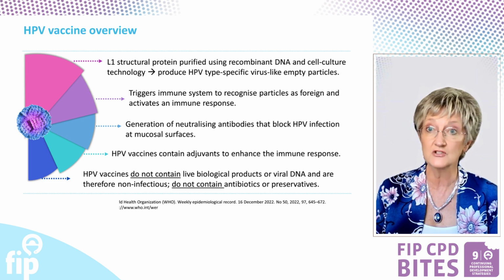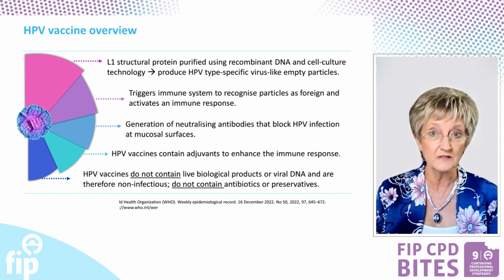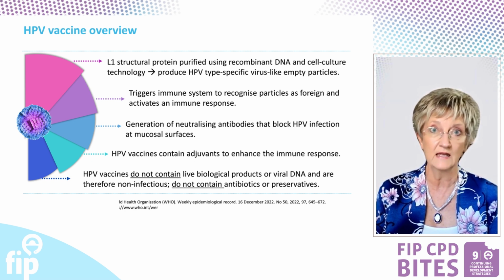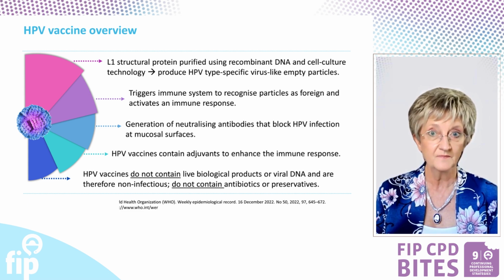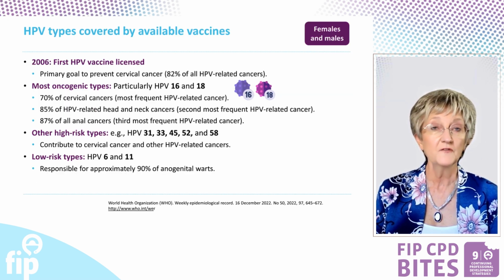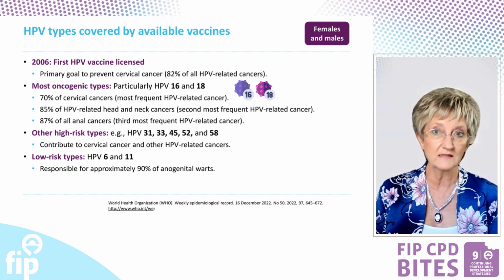In addition to the antigen, HPV vaccines contain adjuvants to enhance the immune response. Importantly, these vaccines do not contain any live biological products or viral DNA and are therefore non-infectious. Also, HPV vaccines contain neither antibiotics nor preservatives. The first HPV vaccine was licensed 18 years ago in 2006 with a primary goal of preventing cervical cancer, which accounts for 82% of all HPV-related cancers.